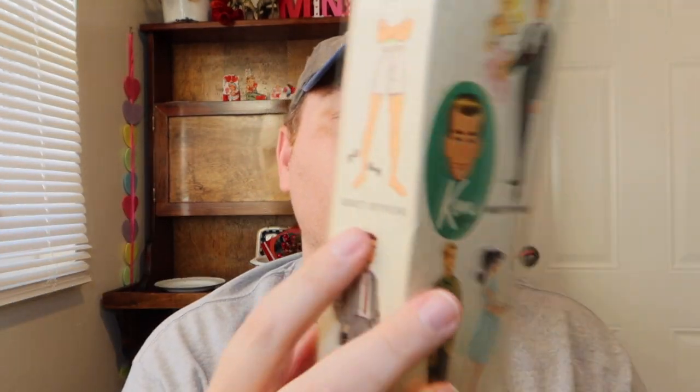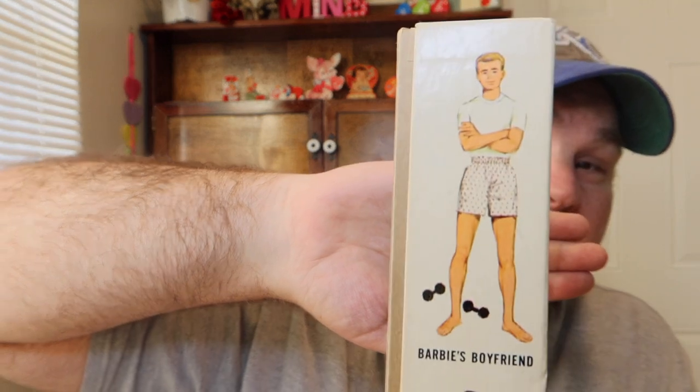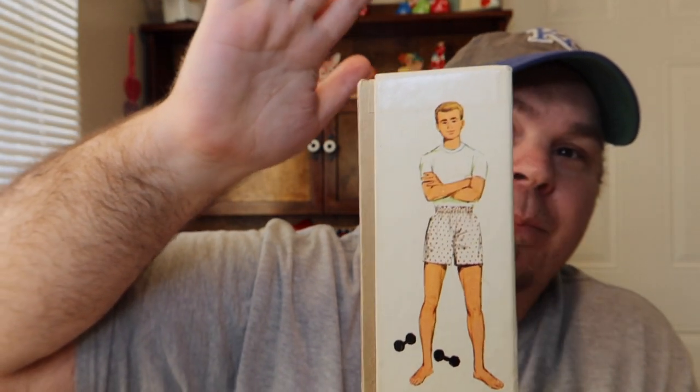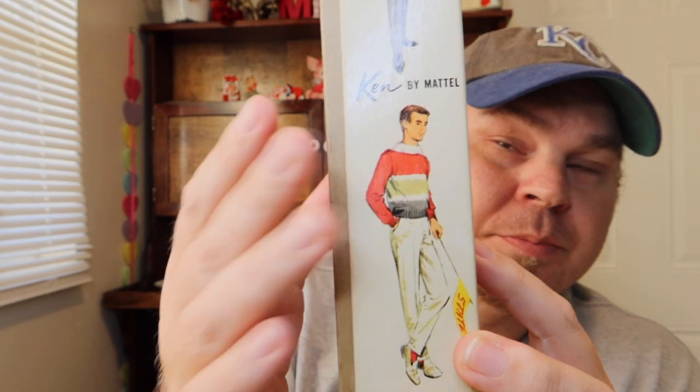Now, this one is called Barbie. Okay, I can't remember what this one is, but basically, I think this is very risque for the 1960s. Ken came in just a t-shirt, boxers, and dumbbells. Basically, he was just at home working out in his underwear. I still think that's very risque for the 1960s, but you could buy Ken in his underwear if you wanted. And then there's Ken in a suit. And then I believe this one is a university one.